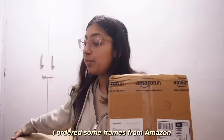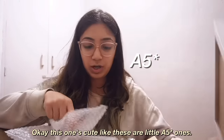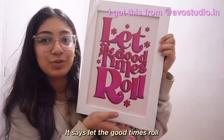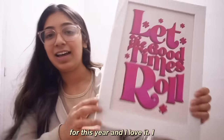But anyway, I ordered some frames from Amazon and I am about to open them. Okay, this one's cute. These are little A3 ones. This one is already a frame. It says, "Let the good times roll." And I really like this one. It's the perfect quote for 2024. So I want this to be the vision for this year and I love it.